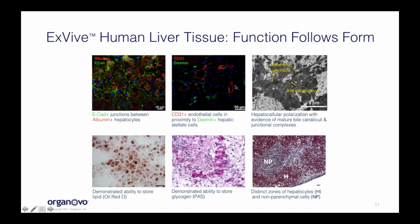We can also do EM. So in this case, this electron micrograph, you can clearly see the development of bile canaliculi as well as the tight junction and adherens junction formation. We can look to see, does it store lipid, does it stain positive for lipid? In this case, this image is stained with Oil Red O, and you can see bright red lipid droplets in the liver as one would expect.